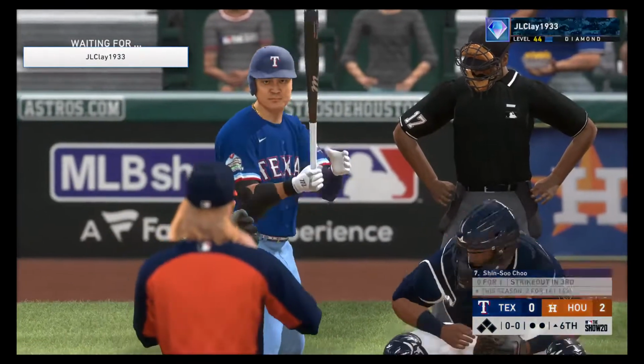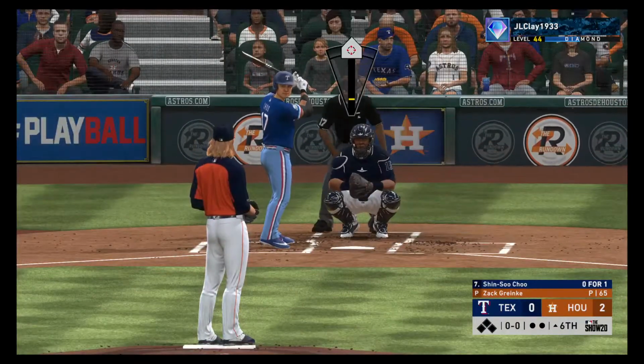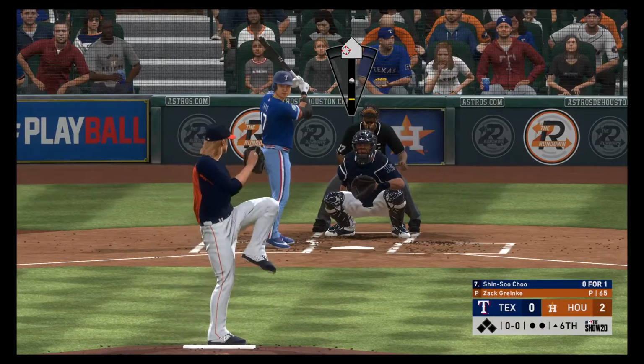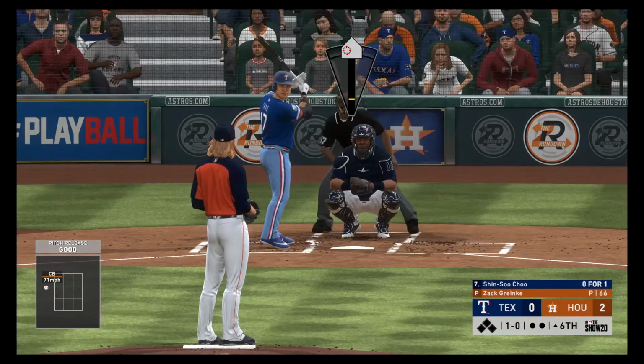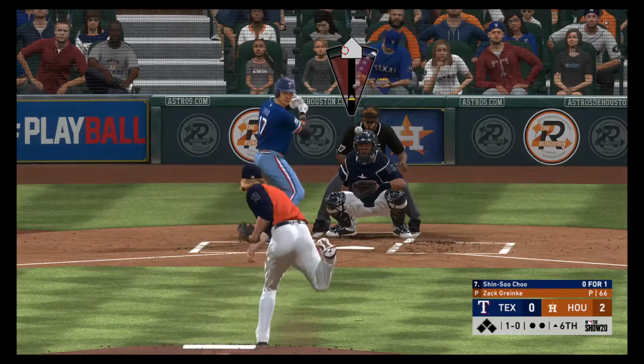Top half of the 6th about to get started. And standing in leading off for the Rangers is the veteran outfielder, the left fielder, Shin-Soo Choo. Things not looking very good so far in this one, but we're still in the middle innings. They're down by a couple of runs, and this would be the right place and the right time to get something going. The last thing they want to do is to try to come from behind and win this one in the 8th or 9th inning.